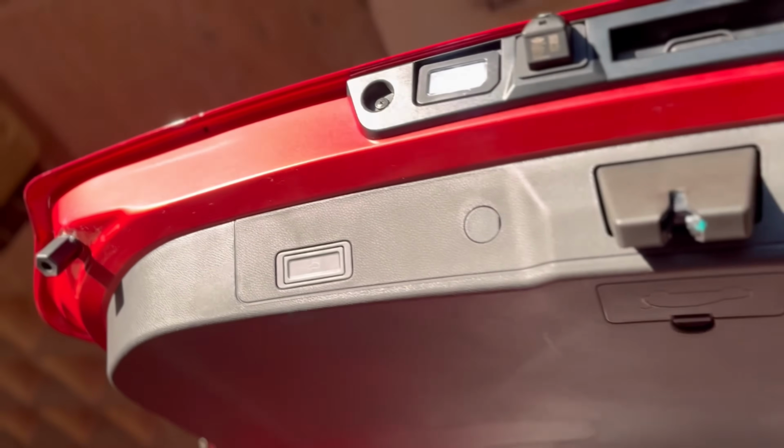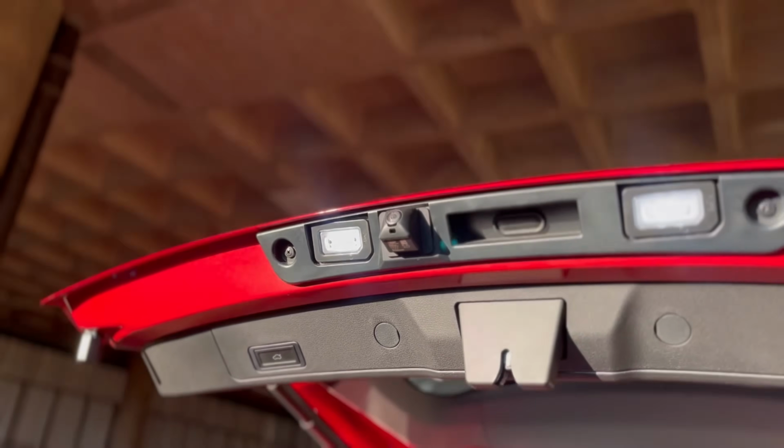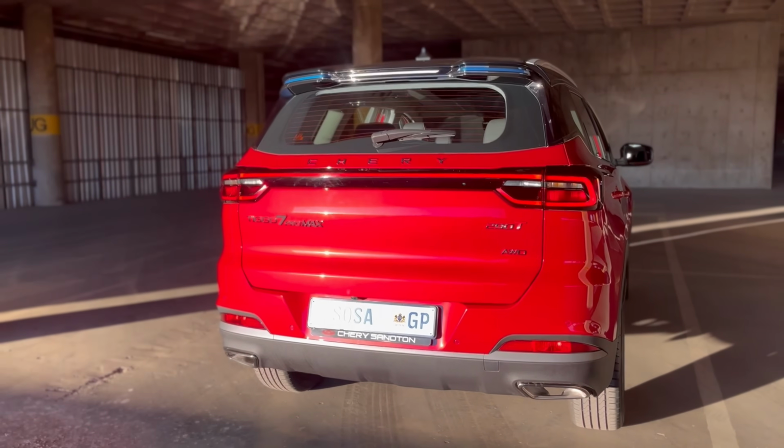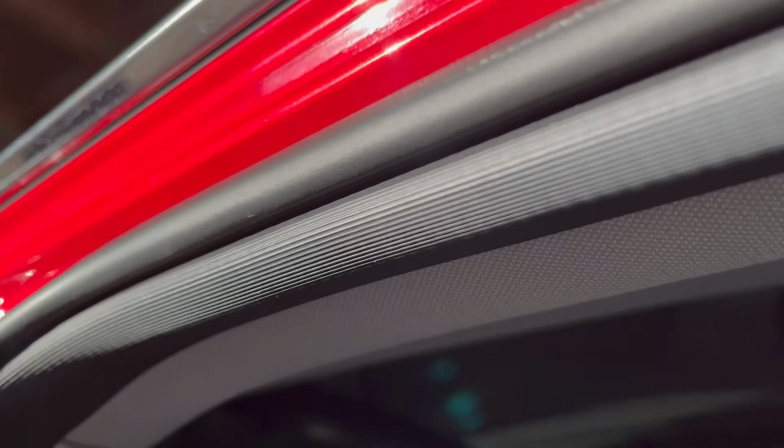Moving on to the drive of the vehicle, and I think that's where things are, for me, the party piece more than anything else. The drive of the vehicle is a very nice drive of the car. So what I like about this vehicle is that it's a smooth ride. It handles road imperfections quite well.